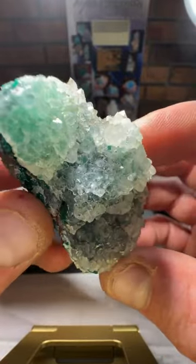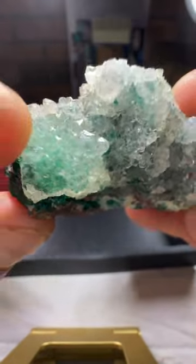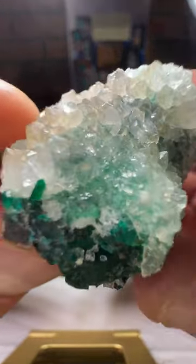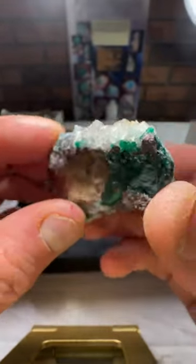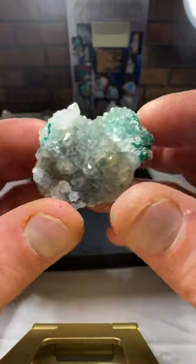Crazy. That's a really good crystal. This is all dioptase underneath. All of it. Dioptase everywhere underneath the crystal. This is a crazy good rock, man. I love it. Druzy dioptase. You don't see that very often.